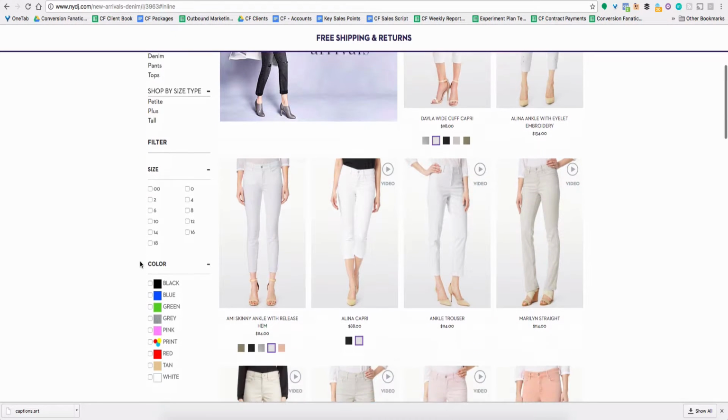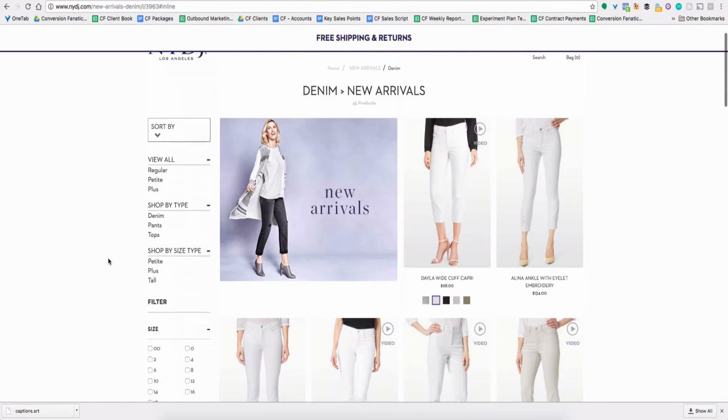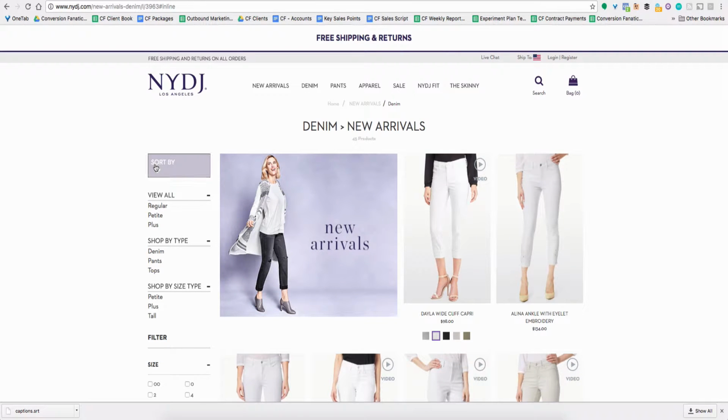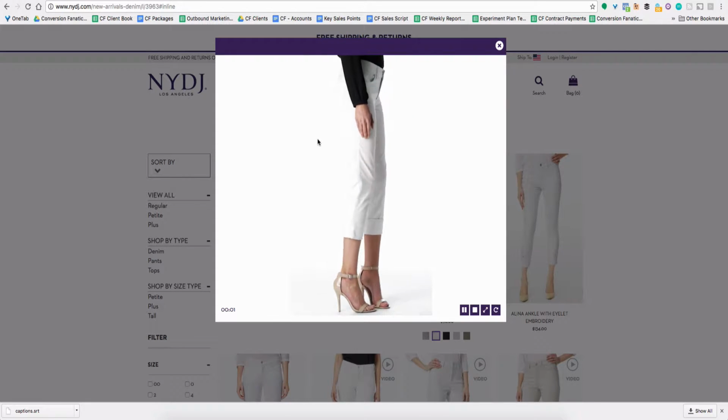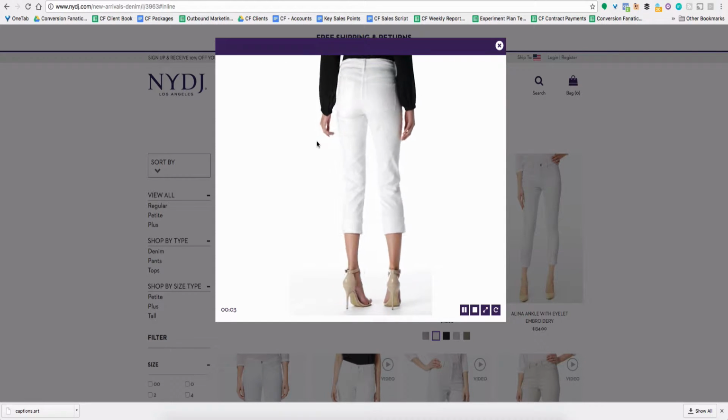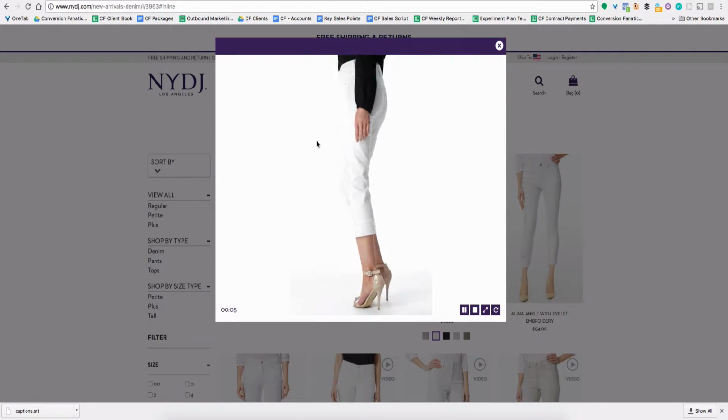You could test the sizes are good, the colors there, and you could probably test the arrangement of this. Sort by, that usually works pretty well. So let's go in. Oh, I just noticed this video. So this is actually a fantastic use of video. A lot of companies do not use video in e-commerce.